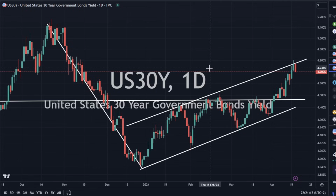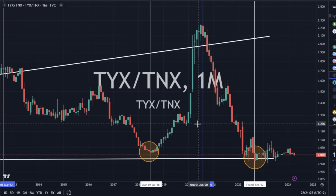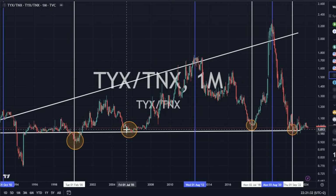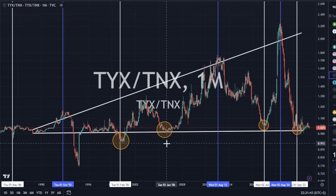If we do get a pullback, that's going to be generally good for precious metals and potentially the dollar pulling back too. TYX TNX ratio heading a little bit higher today, but again, guys, we've just been grinding sideways at an inverted level. Gold loves it. Last time we did this, it did it during 2005 to 2007. I do not think that this here is the same as this here, because the conditions are different.